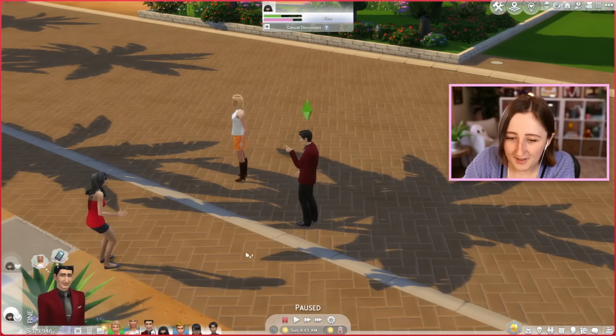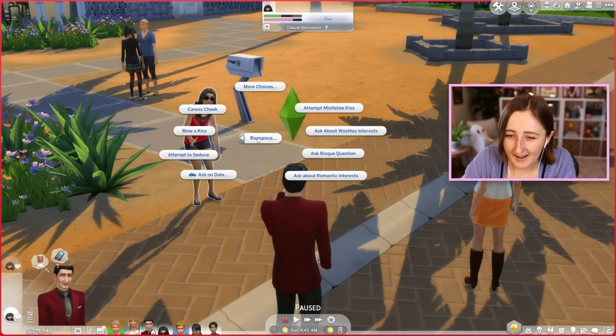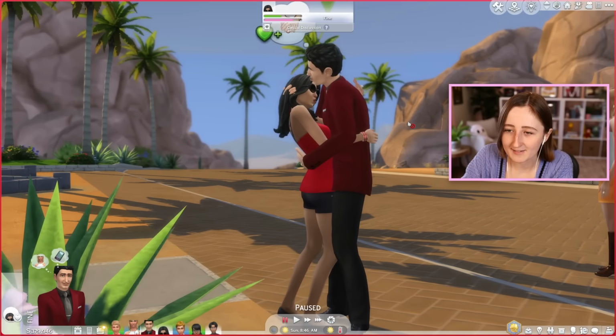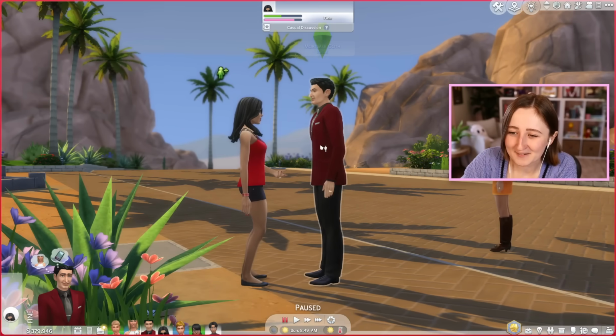I think that kind of thing will come more into play when they're doing romantic interactions. If I had these two kiss or something, I feel like tall Mortimer and short Bella kissing is probably gonna be kind of weird. Oh yeah, that's weird. Okay. That was my biggest concern, specifically that one.